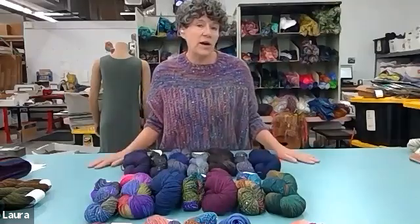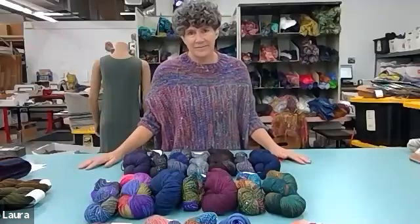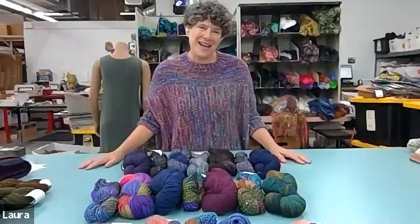So it's very easy to customize it for your size, and there was quite a bit of yarn left over. So even if you wanted it larger or longer or a longer sleeve, there's enough yarn to do that. Any questions about this guy?